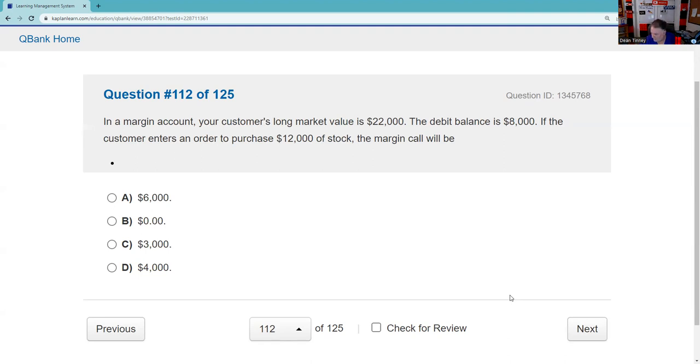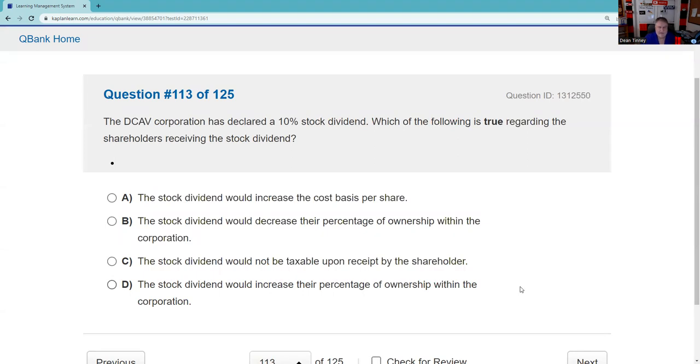And so you have $3,000 in excess. That's SMA. So you can have that as cash, or twice that can buy securities. So your SMA will take care of 6 of the 12. And so now we're talking about the remainder, which is 6. And you're going to have to give me half of that, so it's going to be $3,000. All the test prep vendors go way, way overkill on margin. It's mainly just understanding the classical margin equation, long market value 22 minus debit 8 equals equity 14, and then understanding what the excess equity is. So who knows, I might even miss that one.